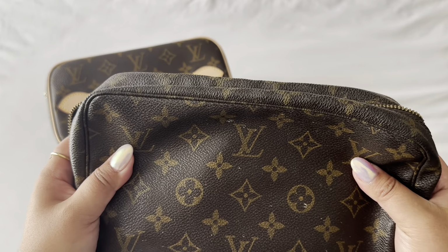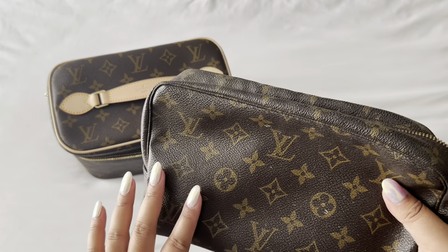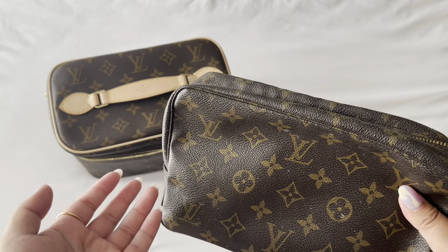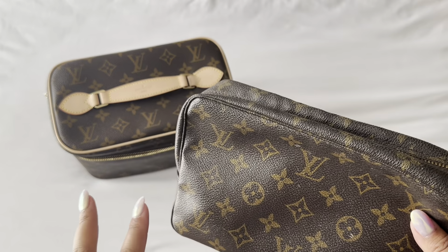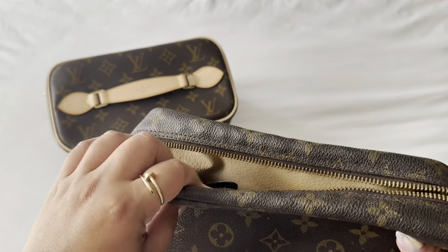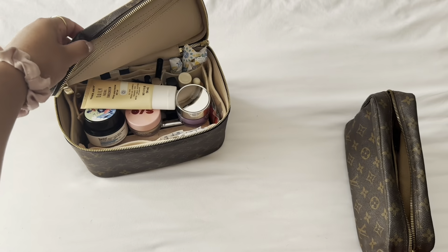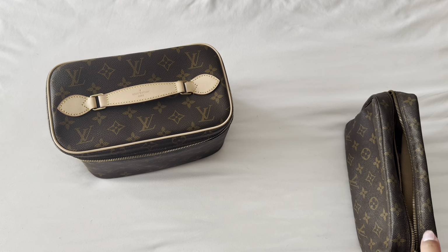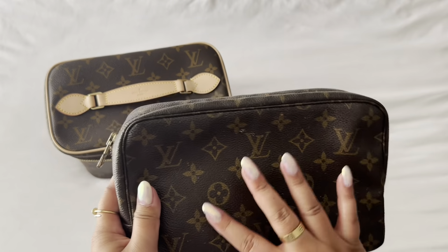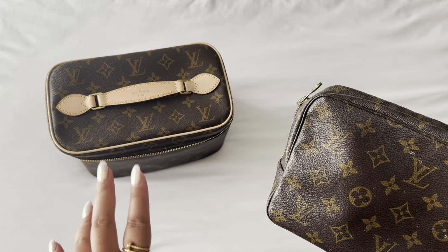This is how I've been using it: shampoos, skincare products, anything that could spill I would put in here, because I didn't really care about this getting dirty. It also has that wipeable interior, which is super nice. I love that about the toiletry bags, because I don't worry about things getting too dirty, since you can always wipe it off. Because this already had a used, broken-in feeling to it, I wasn't afraid to use it in the way that I'm afraid to use this.